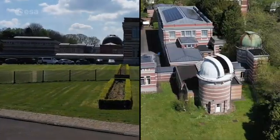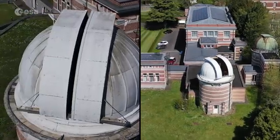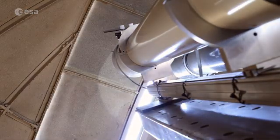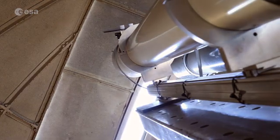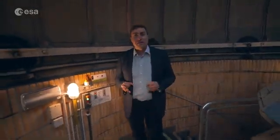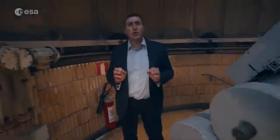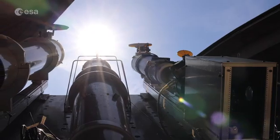This is Richard Hollingham for ESA at the Royal Observatory of Belgium in Brussels. For more than a century, scientists have been making observations on this site using telescopes like this, still in use today. In fact, this is the World Data Centre for the Sunspot Index. Now though, Solar Orbiter is giving us a whole new perspective of our nearest star.